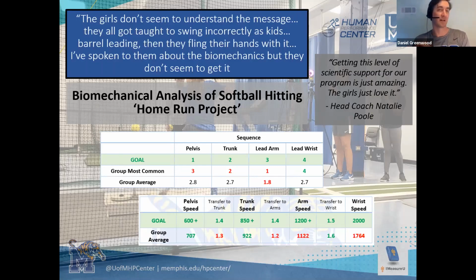That sequence of hitting in softball is vital to creating velocity, and softball has now become just like golf and just like baseball, it's a power sport. It's about crushing home runs basically. And whilst the coaches can go on and on about holding back that lead arm and leading with the pelvis and trunk, until the athletes could actually see the data, they couldn't really understand exactly what was being asked of them. So again, we use that data as a platform for discussion, as a platform to understand feel, and then as a way for athletes to better understand what's going on.